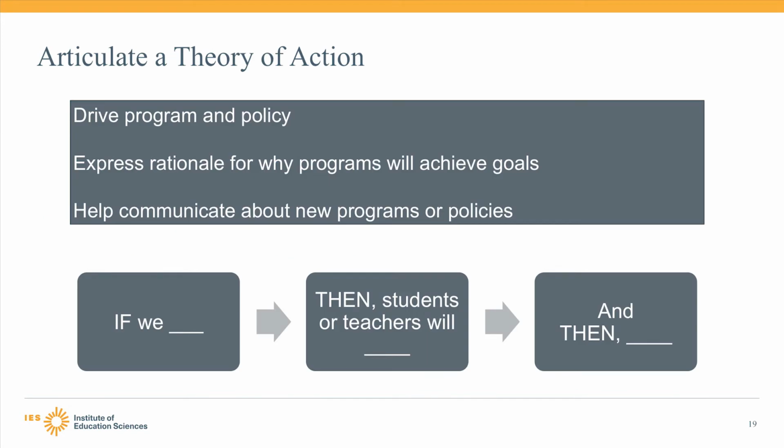So before you start using data to improve your programs, it's important to articulate a theory of action. And sometimes people call this a theory of change. I think they could be used interchangeably. But why have a theory of action? It's really a useful tool that can help drive your program or policy. It's something that helps provide a big picture to look at, which can help get people on the same page so everyone has the same understanding of the program and where you're trying to get to.